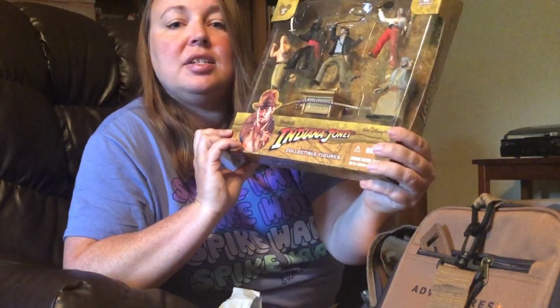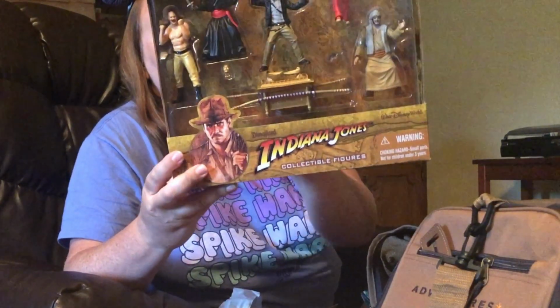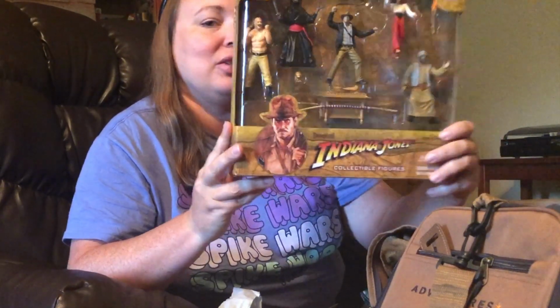Yeah, it's got Disneyland and Disney World on the box, so again, you can find these almost anywhere. It's got Indiana Jones, Marion, various people from the film. We did see a set or something similar that looked like it was based on the actual show at Hollywood Studios, but this one's based on the movie.